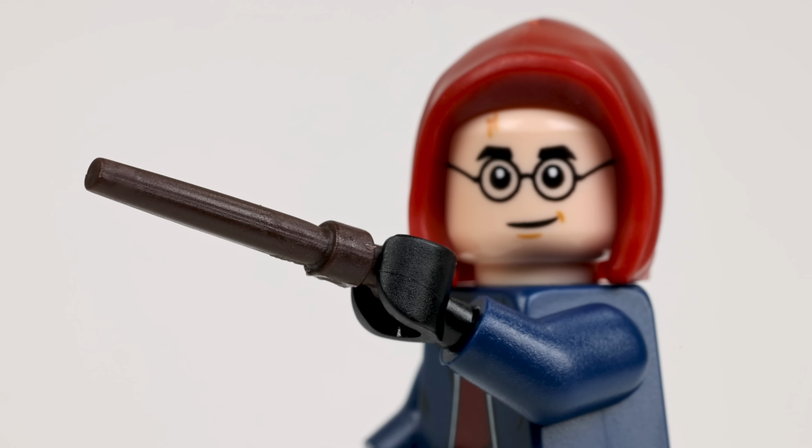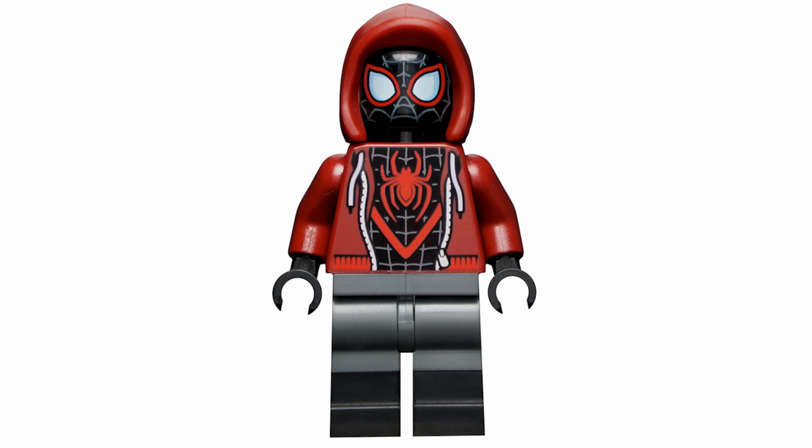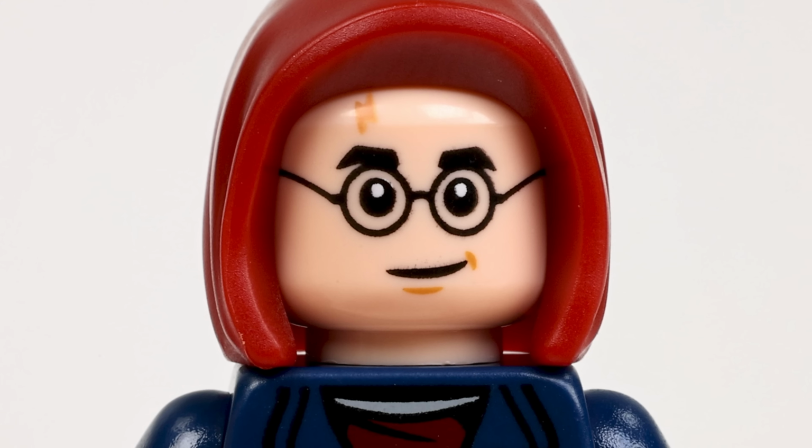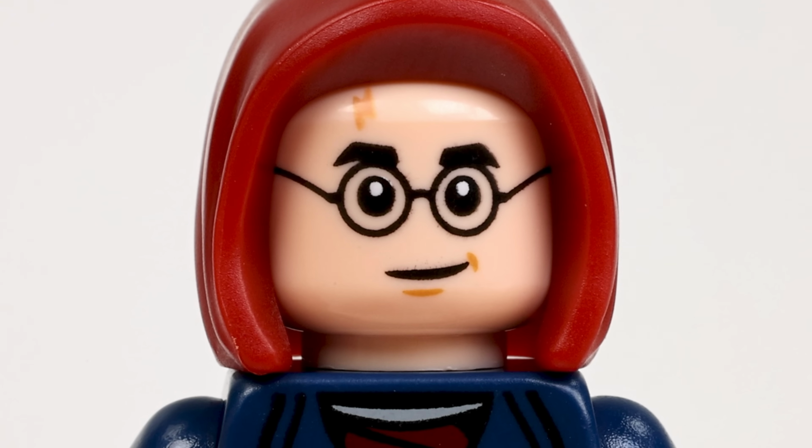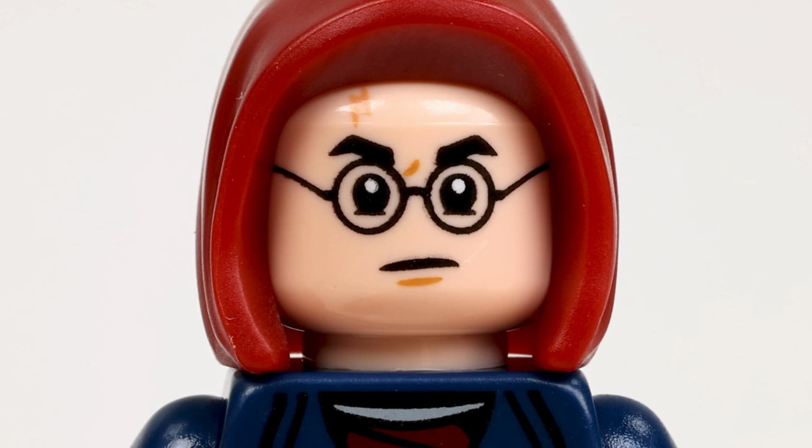This is only the second time the hood element has appeared in this colour. Previously it was only worn by the Miles Morales incarnation of Spider-Man. The facial print has been used many times before and shows the boy wizard smiling with a little wry smile. Over on the back he looks a lot more consternated.